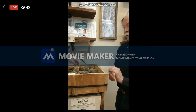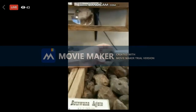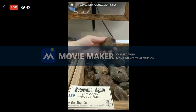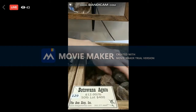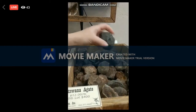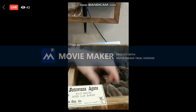Let's talk about Botswana agate. Here's some of that rough whole nodules. This is one of the types of Botswana agate that we sell off our site and at shows usually. You'll see that this grade has all full nodules, or if it has a broken face, it can cut a full-faced specimen. This material goes for $12 a pound.